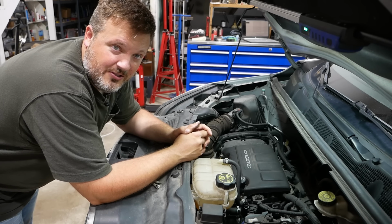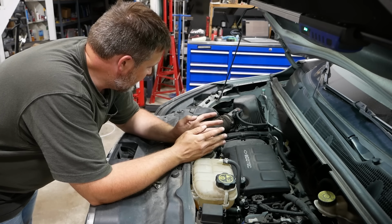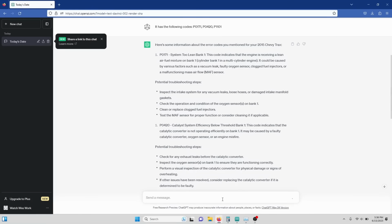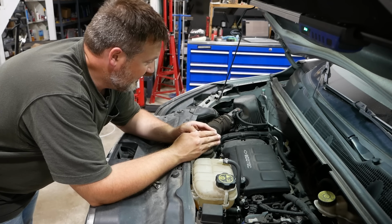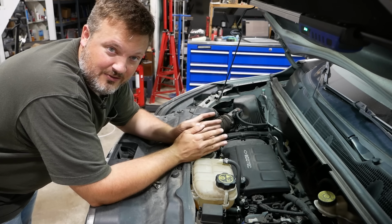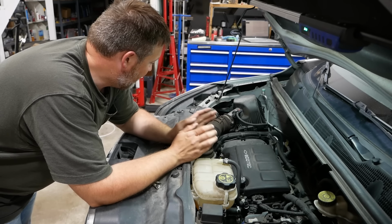The suggestions for the other 2 codes seem to be pretty similar. It wants us to inspect the intake system and to inspect the mass airflow sensor. So I asked it, what is a normal mass airflow sensor reading? And it said 2 to 7 grams per second at idle, which I guess is technically correct, but that's not very helpful. General rule of thumb is that it should be equal to the displacement of the engine in liters. So this engine should be 1.4 grams per second at idle, roughly speaking.